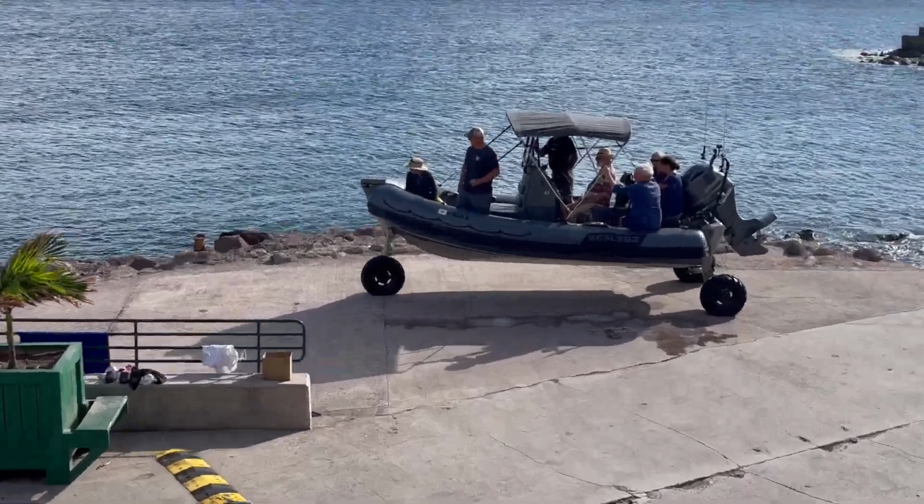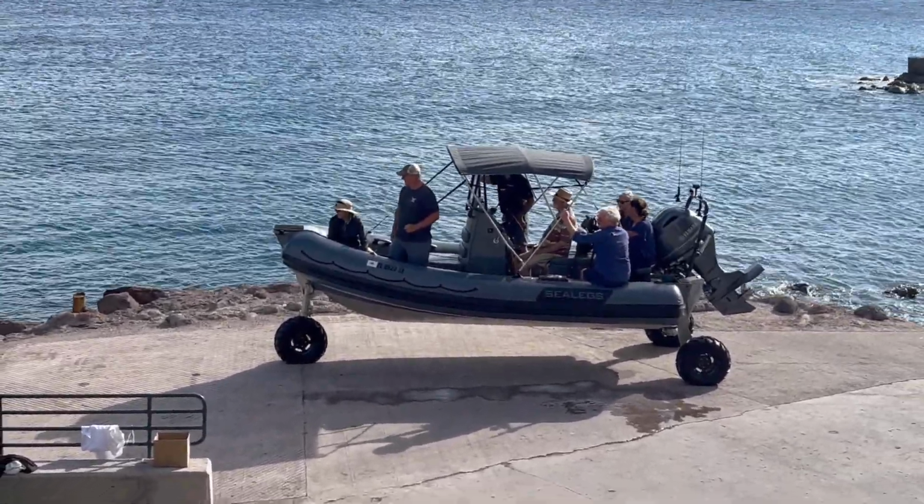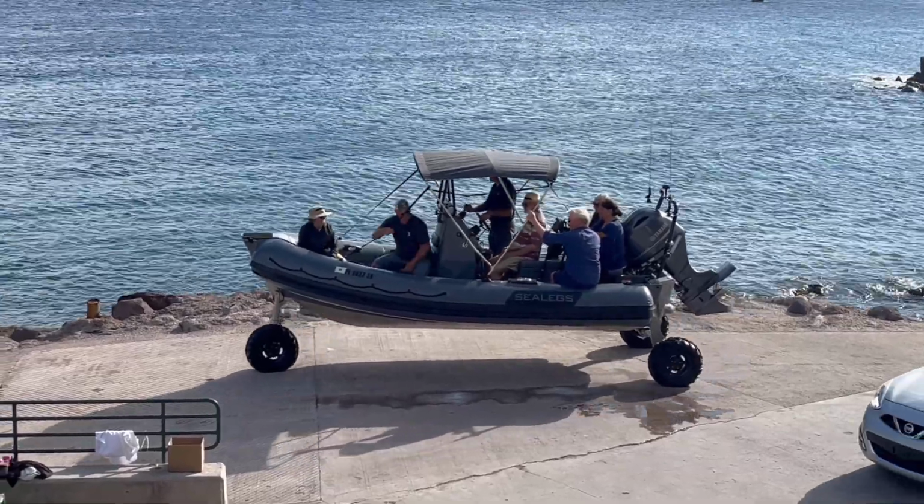Yeah. This is a pretty interesting vehicle. So what is it? Is it a car or is it a boat? Or is it both?